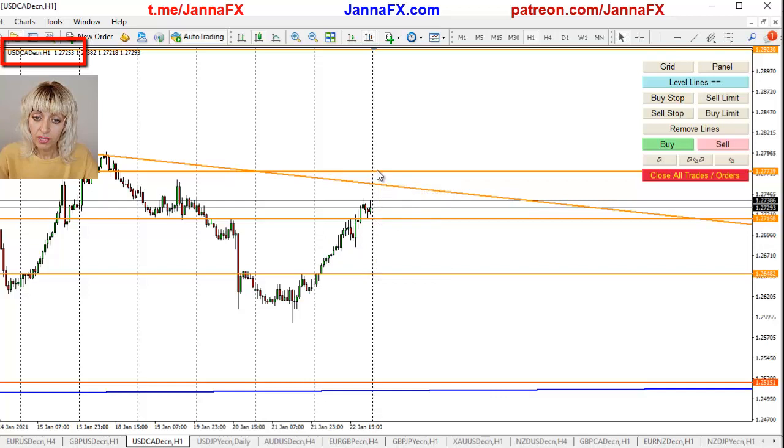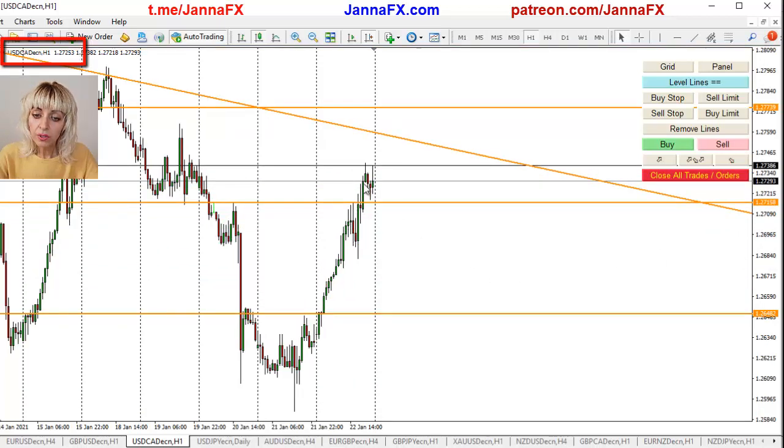If it will jump again into this area, this time you see it was under the level. Let's see if it will jump above the level and start to sit around here. I will be placing orders again, possibly in both directions, okay? And on the other hand, if it will stay underneath that level and maybe get a little bit narrow, that would be a bit better area. Then I would be looking at placing orders here.